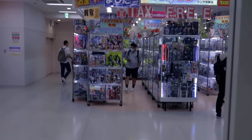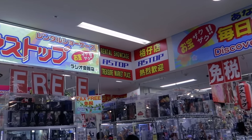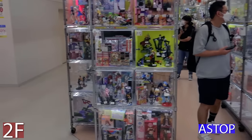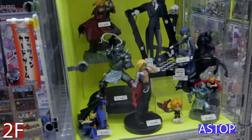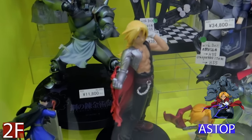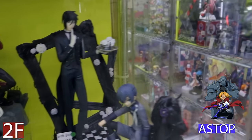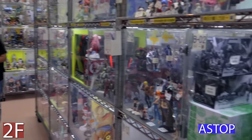Okay, right away we go to a store called Treasure Marketplace, and they have a lot of figures, like a lot of them. It's crazy actually. Here are some Full Metal Alchemist figures. It's a bit more expensive, of course, than Book Off or Hard Off, but yeah, new and really, really cool. You can see they have a bunch of them.